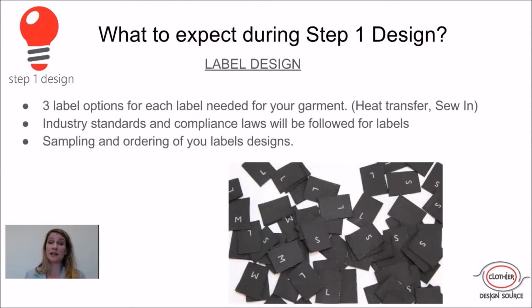So we really try taking care of that during the beginning process, because we still have to create, sample, and test all of the labeling right along with the prototypes for the apparel. There's a whole bunch of different options for labeling. There are some compliance laws that come into play for labeling, so we're going to make sure that your garments are following those laws. And then we're also taking into account branding and how you want to brand your label and brand your garment.